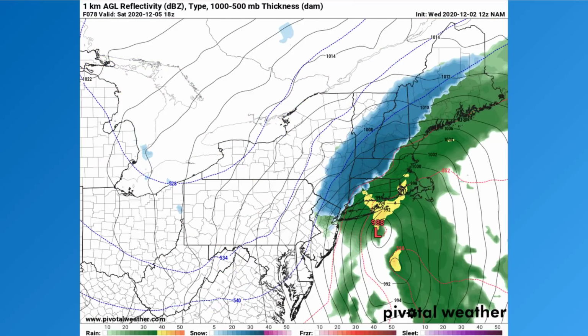And here's the NAM computer model. And this is going to be at 18Z on Saturday, which is 1 p.m. Huge difference here. You can see this rain to snow line and this comma head appearance forming. This comma head appearance is indicative of a powerful system and potentially even windy conditions.